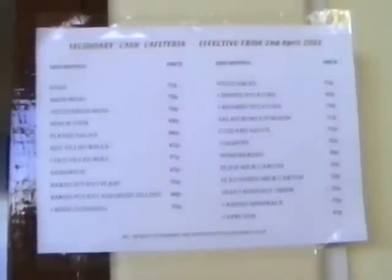Get round for the other side now. Back right round. And the main doors. Typical menu and prices. There was no way we'd ever get tea and coffee served.